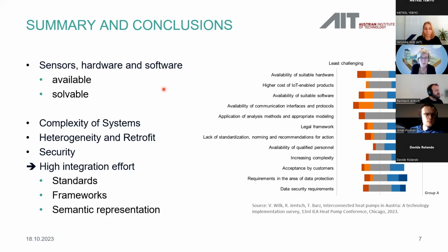And the other more pressing issues are the increasing complexity of the systems, the retrofit aspects, the heterogeneity of all the protocols and platforms, and security. We often come to privacy data. And this means a high integration effort.